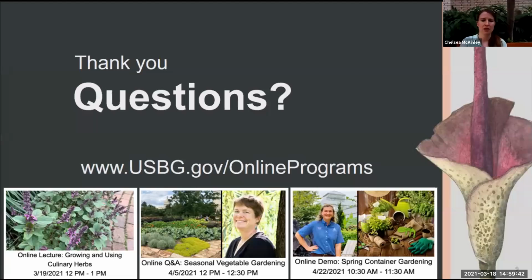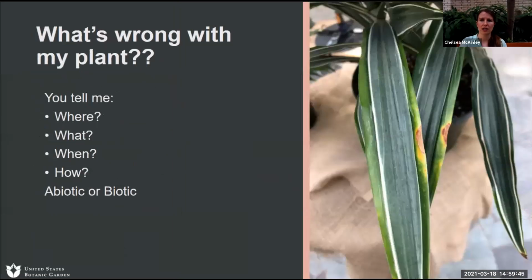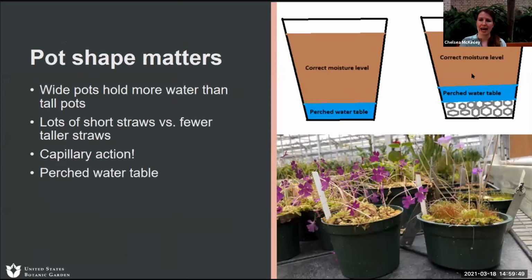Okay, great, thank you. Jalen wants to know, could you explain what a perched water table is? So a perched water table is when, let me go back to that slide, basically the water is trying to move through the soil, but it encounters a different level of porosity. So you might have very small pores, or the spaces in between the particles of your soil are very close in your media. And then when it reaches gravel or the holes in the bottom of your pot, all of a sudden the space becomes huge. So the water is traveling in these really tight spaces, and then all of a sudden it has to move into this wide open space.